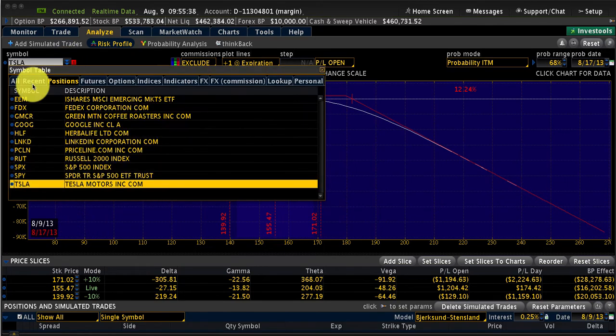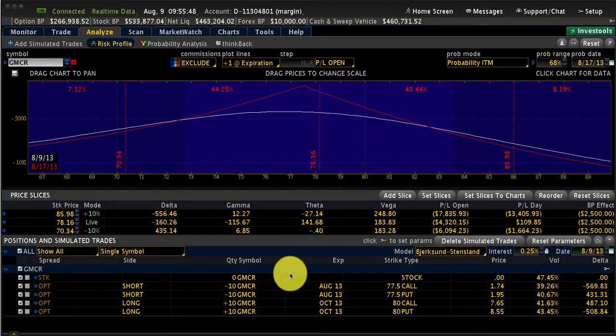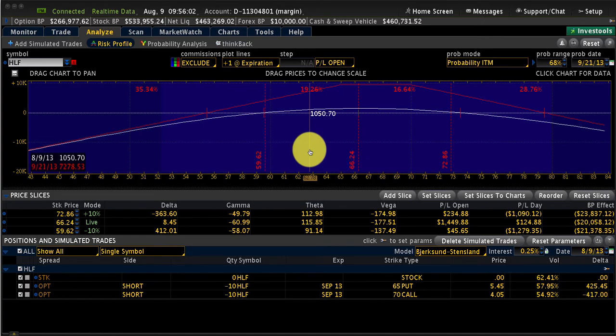Let's just take a brief look at how our GMCR is working. GMCR is a calendar trade now. Because we've got front month, which is the weeklies, we are short in the front month and we are long in the back month. So right now it's very close to our 77.5. We don't really need to do anything. Let's just hang on to it and move on to Herbalife.